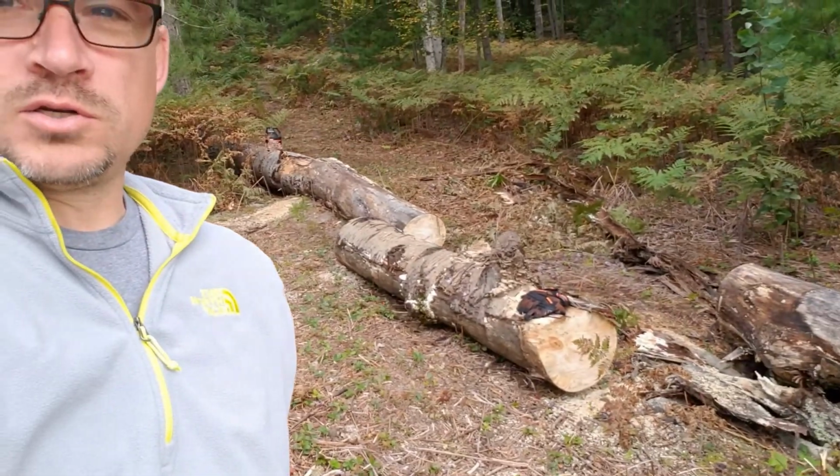All these logs picked up, and maybe even I'd like to try to find a spot for the shed, and at least get it cleared out and roughly marked out, so I get an idea of where it's going to go. So I'll do some filming today.